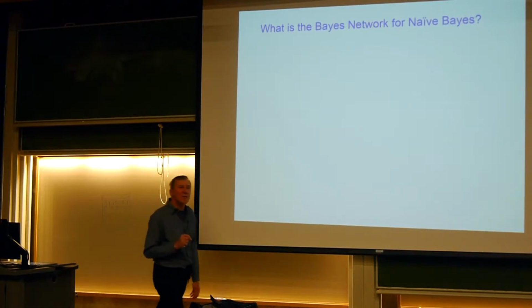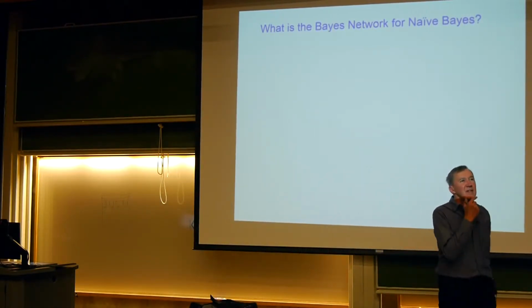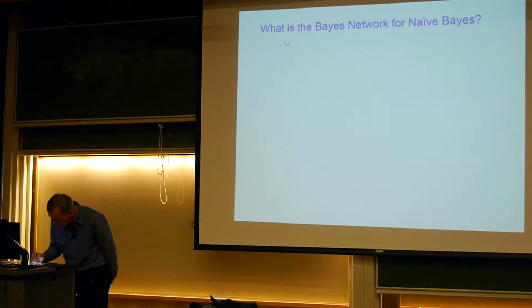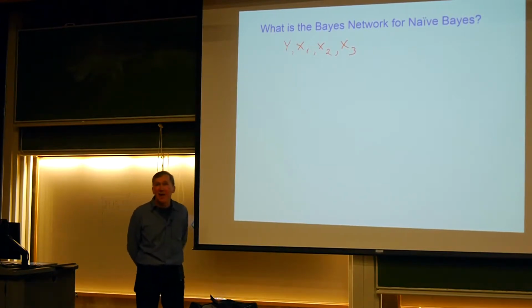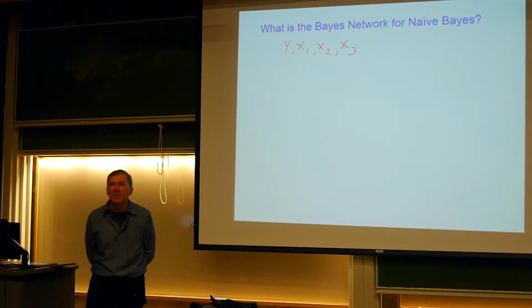What's the Bayes network for naive Bayes? It makes conditional independence assumptions. So suppose that I have random variables y, x1, x2, and x3, and I'm trying to train a Bayes net or a naive Bayes classifier to predict y from x1, x2, and x3.